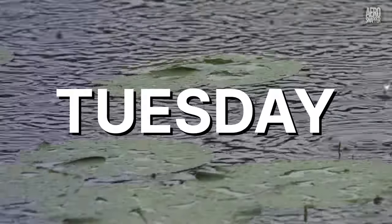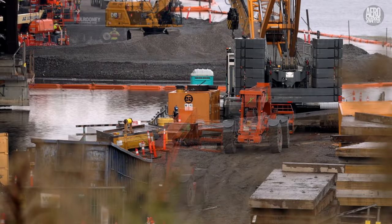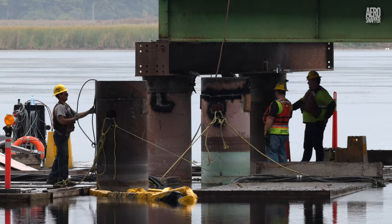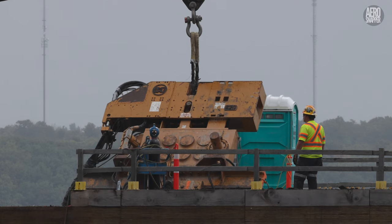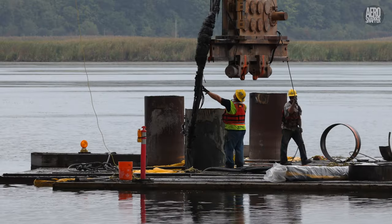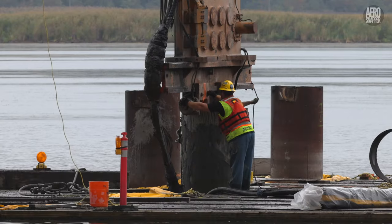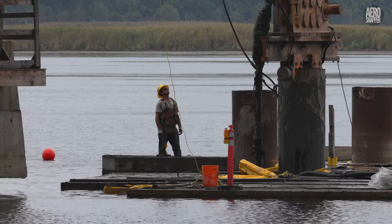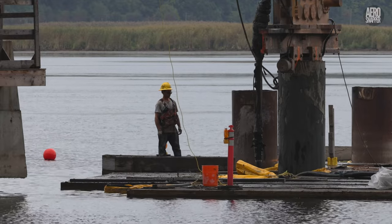Tuesday was a particularly wet day, but trestle work continued. Piles were readied for removal, and the vibrating hammer was positioned. And then the slow, steady pull of the lift began.